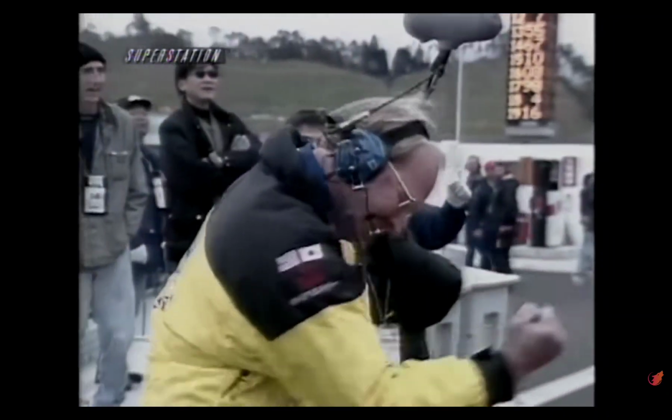Final moments, turn 3. Gordon turns it up. Here he comes, cranking it up on the bottom. Moving closer, inching it up. Here they come for the finish. Skinner stays in front.